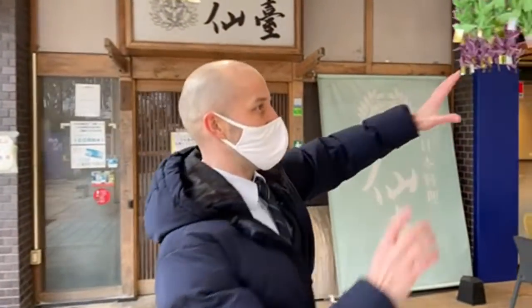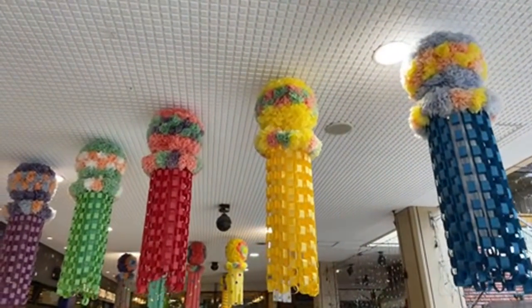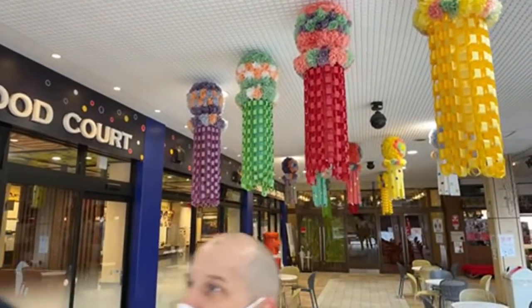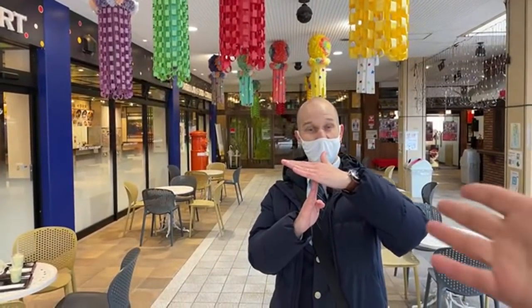We're walking under these decorations. Could anyone in the chat tell me what kind of Sendai famous festival we're talking about when we see these? Does anybody know out there? What are these? I think I know the answer because you told me earlier. Anybody out there that knows? 3, 2, 1. Nobody. Time out. No, that's a T for Tanabata.